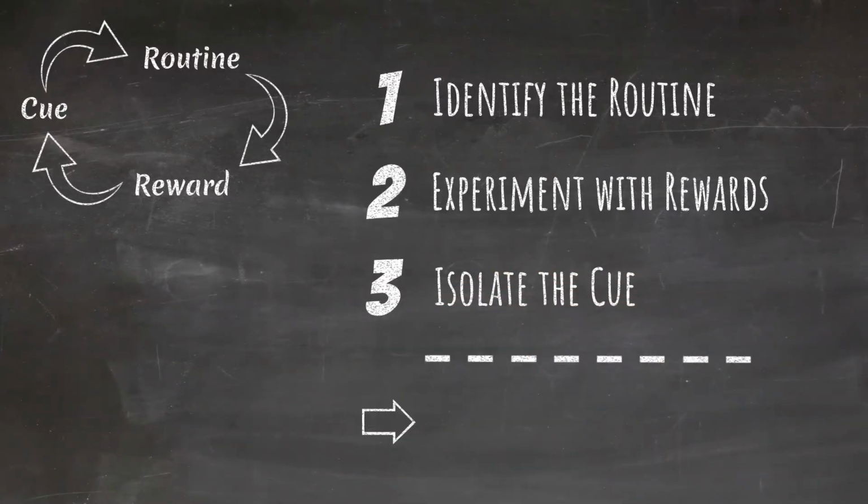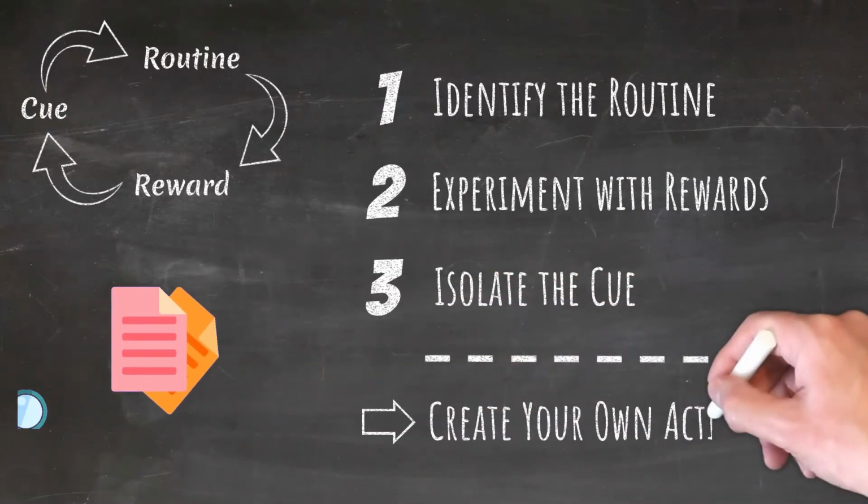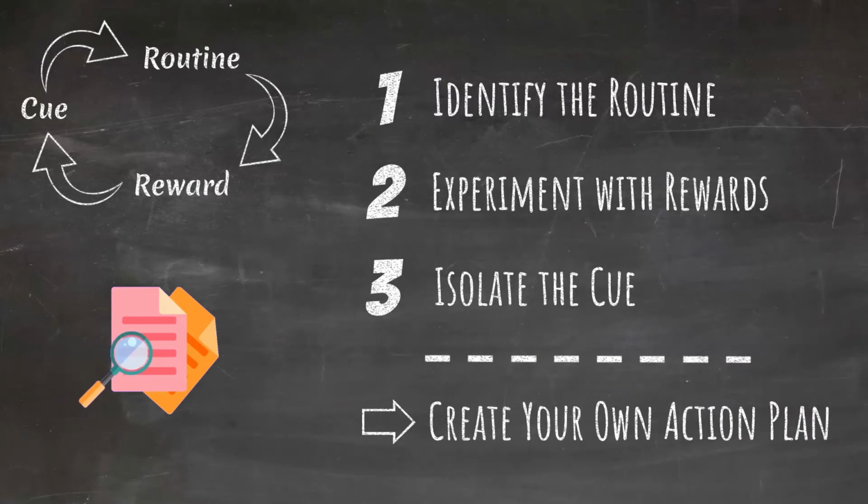Based on these 3 steps, create your own action plan, track it over time, be open to adapt if needed, and see how it will feel easier and more automatic to perform the desired behavior until it eventually becomes a habit.